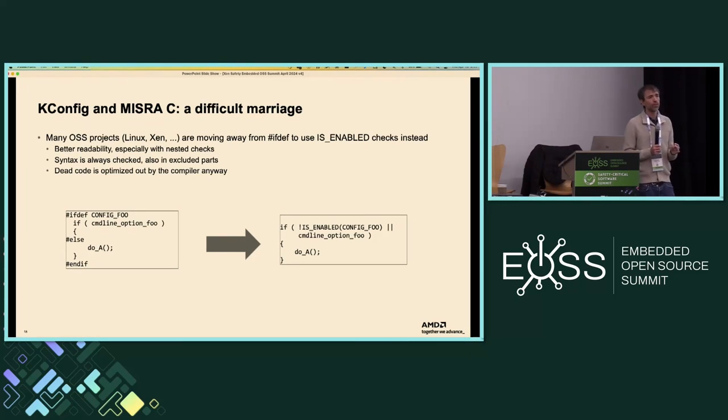So many projects, including Xen, Linux, and others, are moving toward the right. IS_ENABLED is a little trick. What it does, it becomes if (0) if the Kconfig option is disabled. So from Xen's point of view, left and right are the same. And right is preferred because it's easier to read, it flows better in C code, it's easier to review, and so on. Why? Because if (0) is automatically disabled and removed from the compilation by the compiler.